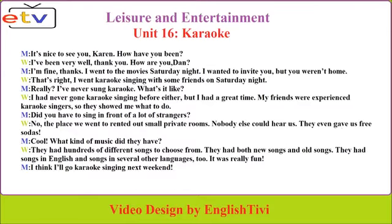They even gave us free sodas. Cool. What kind of music did they have? They had hundreds of different songs to choose from. They had both new songs and old songs. They had songs in English and songs in several other languages, too. It was really fun. I think I'll go karaoke singing next weekend.